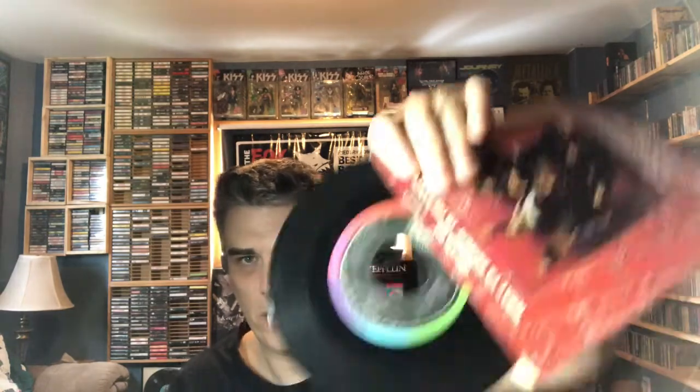Next up, some Helix. This is Dream On from Wild in the Streets, same background as the Wild in the Streets album cover, and this is a Canadian version on Capitol Records. That's the photo from the inner sleeve, and this looks just like that Heart single that we just showed you.